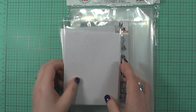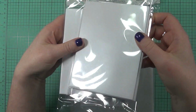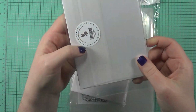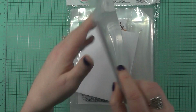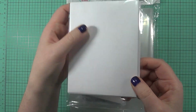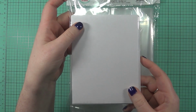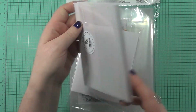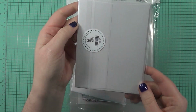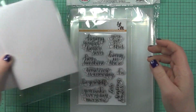I also picked up some more envelopes of theirs. This is kind of like a sparkly iridescent. This is called metallic white. I thought it was just a really nice alternative to plain white envelopes, although plain white envelopes are nothing to snub about. But I just thought it would be neat to have something really different from white. So I picked up 2 packages of those.